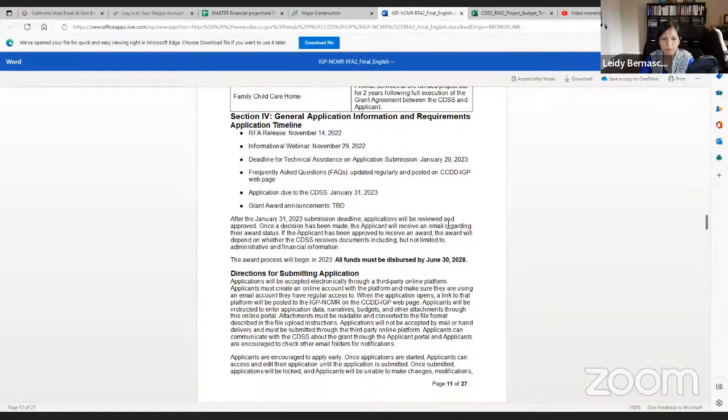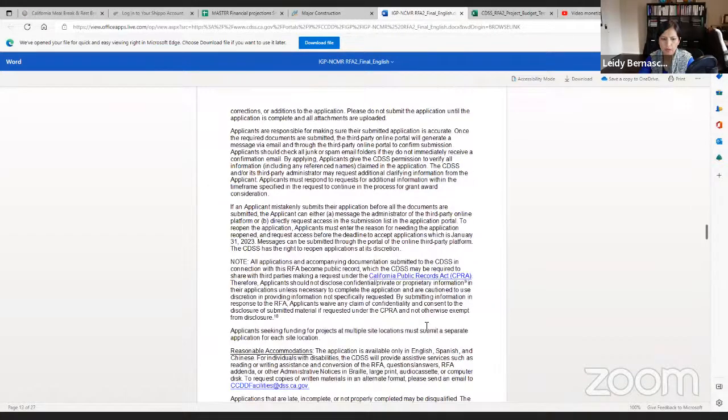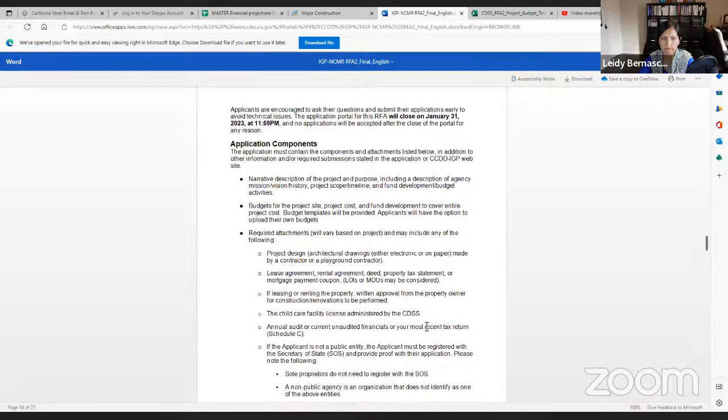Now, after January, that is the last day for you to submit your application. But right now, what we need to focus on is mainly everything that they are asking. For example, these are the application components. We need a narrative description of the project and purpose, including a description of the mission, vision, history. You know that I already made videos in Spanish and English for that, so you can write your own. But where I am going to be taking a lot of time is in my project scope, timeline, and fund development budget activities. That is where it's going to be.